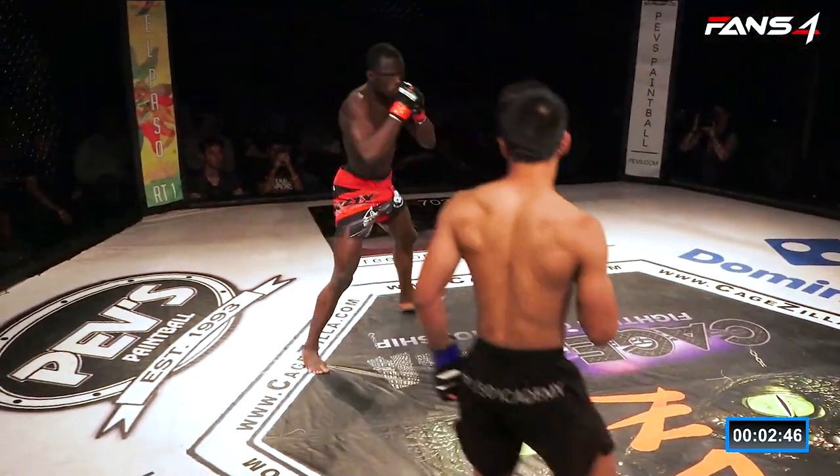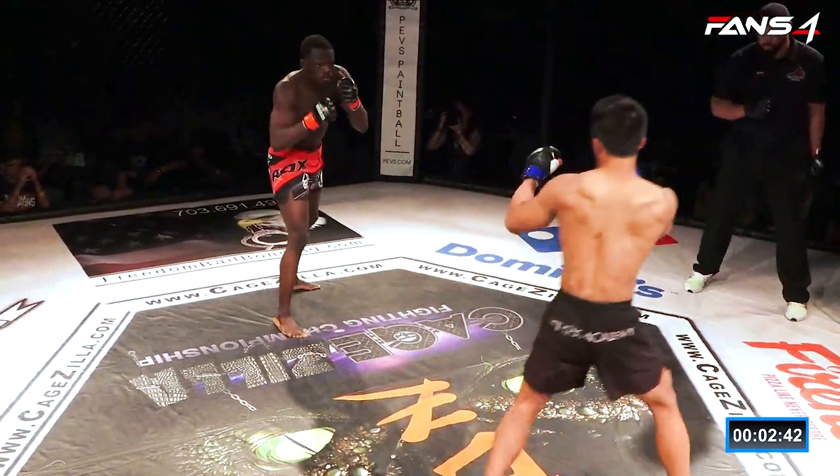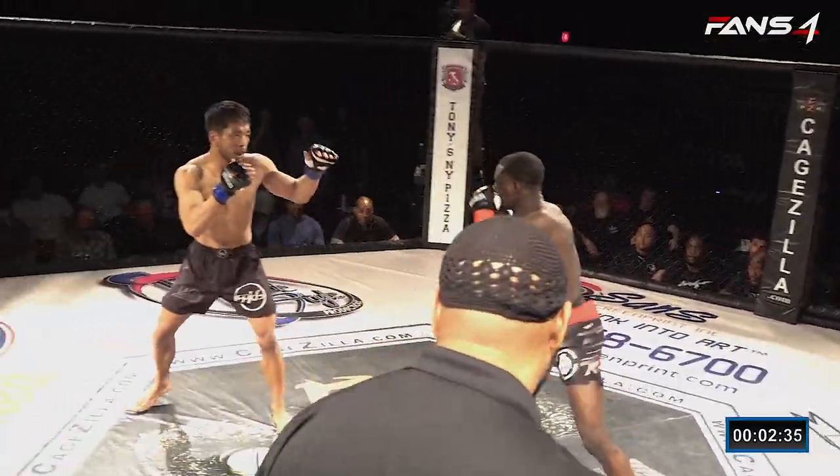Now, both guys coming out looking very solid on this beat. Neither guy looks overly eager or overly anxious, and this is kind of what I expected. Two guys that look high-level camp. It's going to start off a little bit more technical than it really does.